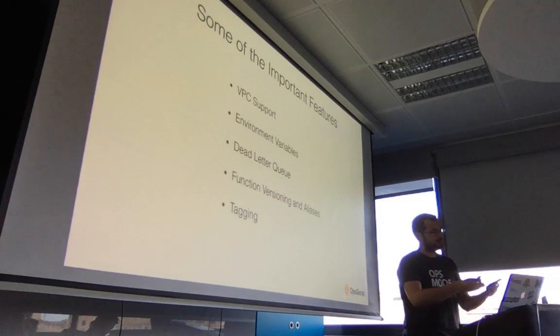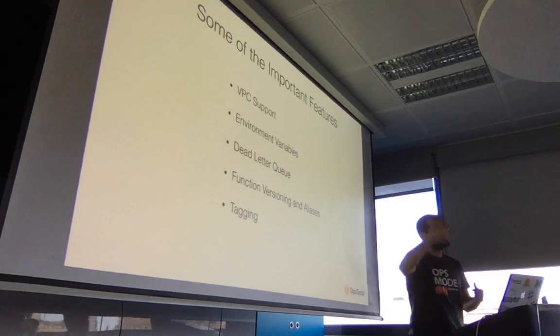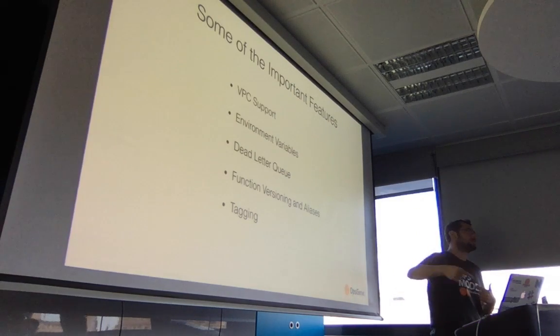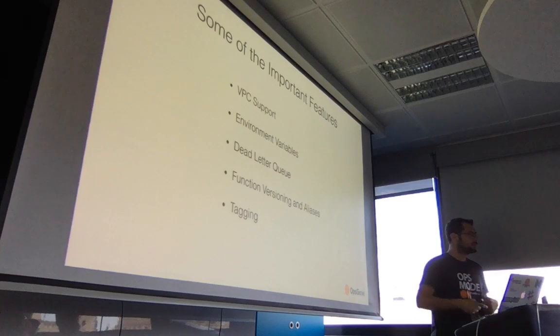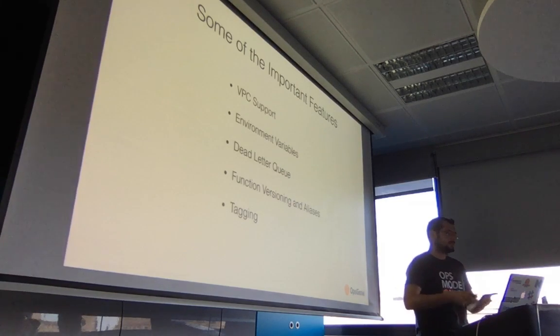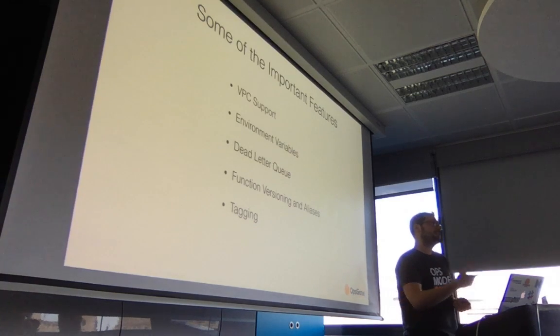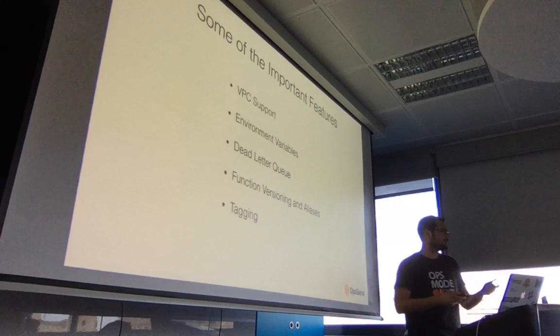If you have defined a dead letter queue, it will send the payload and the necessary information to the queue so that you can pull later and try to execute it yourself. But if you don't define a dead letter queue, and let's say you are calling your Lambda function asynchronously using the AWS Lambda SDK, it will just get lost.